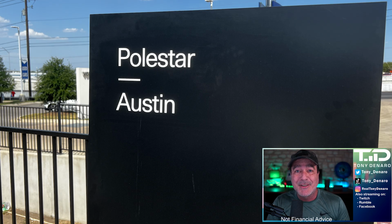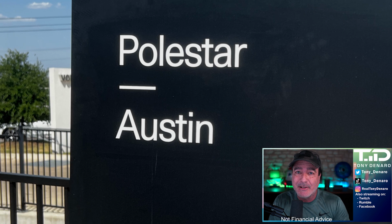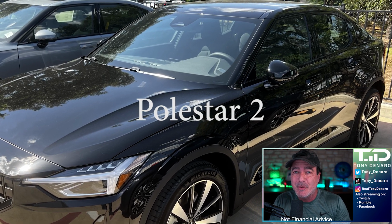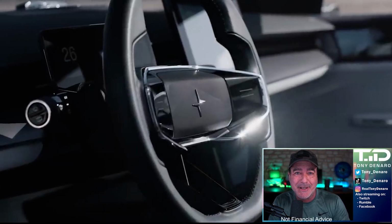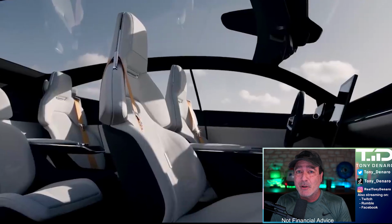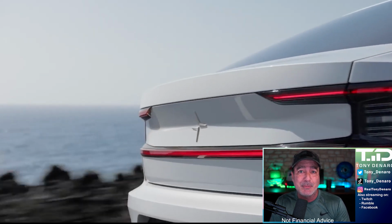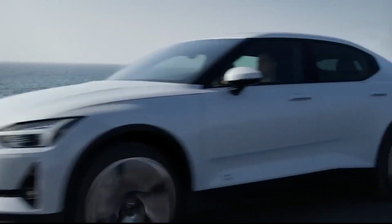Now, I am lucky enough that there is a Polestar dealer at the local Volvo outlet here in Austin, Texas, and I did get to take a look firsthand at the new Polestar 2 model, which is very similar to the Tesla Model 3, and we'll talk about some of those differences in a minute. The Polestar 2 is an electric vehicle that combines the styling of a sedan, the practicality of a hatchback, and the raised seating height of a crossover vehicle.